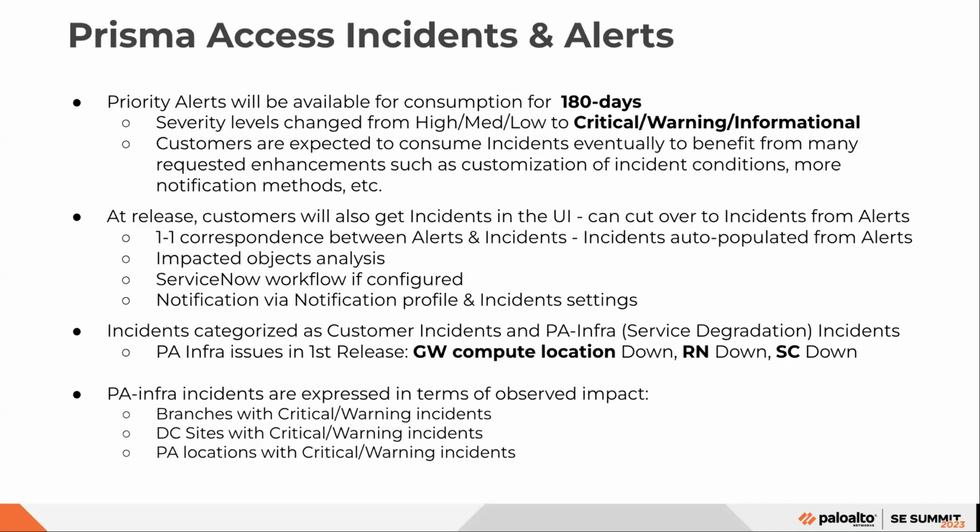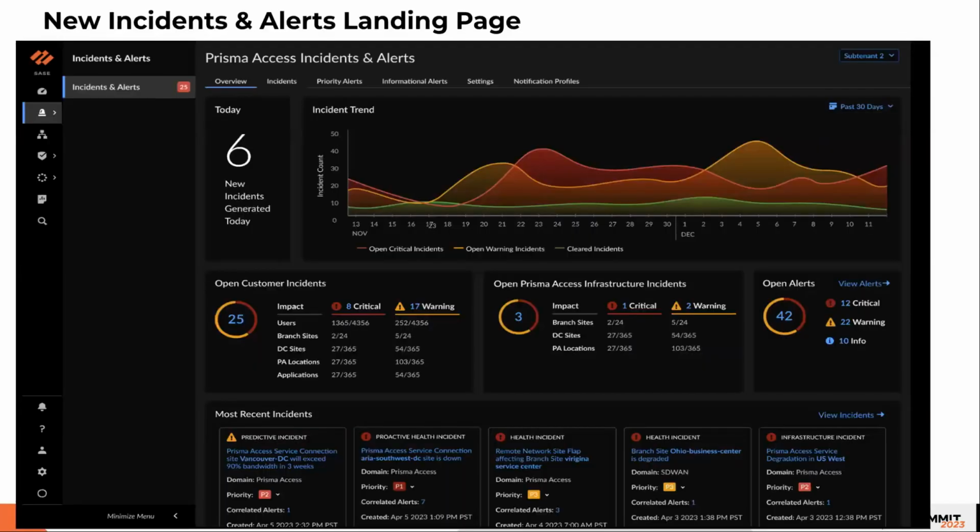Although the alerts will continue to be available for 6 months, we would like our customers to start consuming incidents eventually, because we are bringing in many benefits that have been requested over time by customers, such as the availability of customization of incident conditions. They may want to change the severity levels. They may want different notification methods. For instance, we are introducing ServiceNow integration, which will be available through incidents. So all of these are going to be available in the new framework. We would like our customers to eventually start consuming incidents, but at launch of the product, there will be no disruption to their experience.